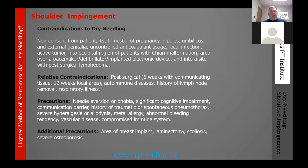Just some general precautions. If somebody has a significant needle aversion, if they haven't bought in, if they're really fighting the idea of somebody sticking needles into something that hurts, then the outcomes may not be as good as they could be. Someone with a significant cognitive impairment or communication barrier. The biggie here in and around the thoracic region is the pneumothorax. We will, dealing with a couple of structures, be close to that area. So definitely we want to use our guidelines to stay away from potential of creating a pneumothorax.